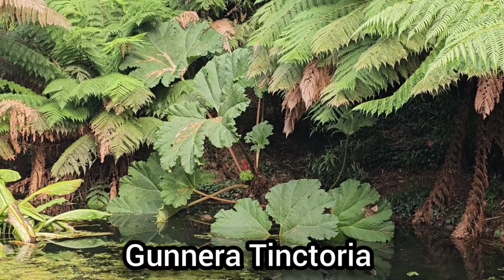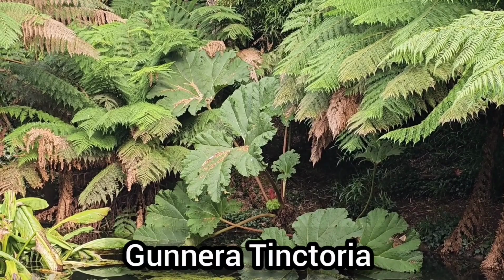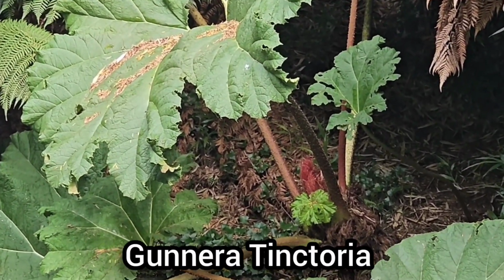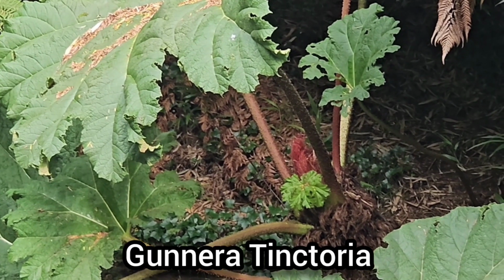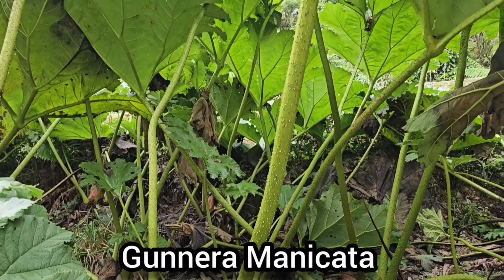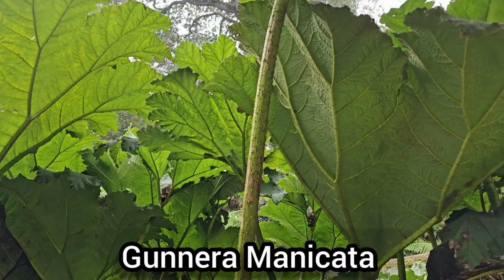Gunnera tinctoria is the slightly smaller, more invasive form of Gunnera. Although they're often missold as manicata in the UK, you can tell the difference because the tinctoria has a pink stem, whereas the manicata has a thick green stem. The manicata flower spikes are also less compact.